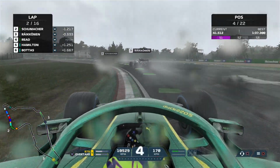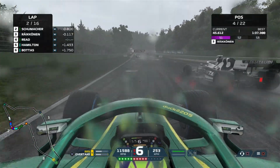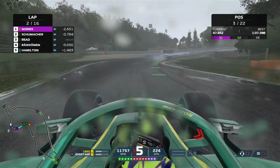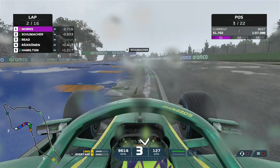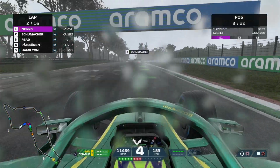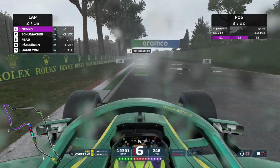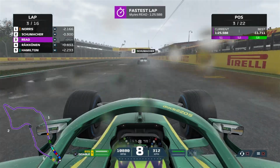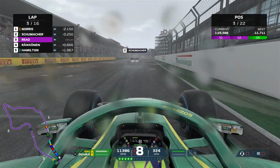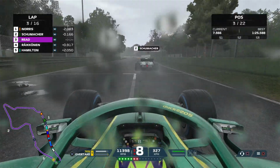Still behind Raikkonen, coming towards the 11, 12 and 13 section. Round the outside we're going to go into turn 11. Managing to get past him. Still sticking it on track. So don't go crying. I haven't cut the limit. I'm fine. Purple sector 2 as well. Behind Schumacher into 14 and 15. Fastest lap of the race set on lap 2 by 11 seconds of our previous lap.